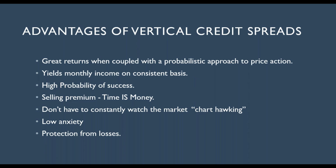This is a high probability trade. We're usually sellers of options, and we're buying one a little further out for protection. So this is the protection against loss versus selling naked, which actually the brokers require a higher margin, and the return on margin is actually better when we go in with a vertical credit spread. Being sellers of premium, the time is in our favor. So as every day goes by, the time value of the option that we have sold decays.